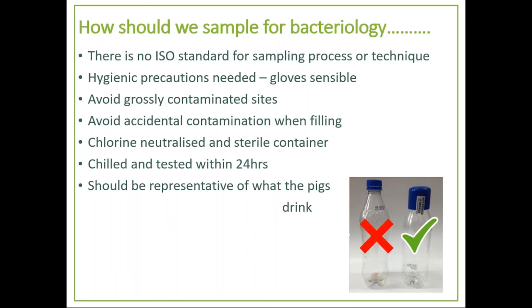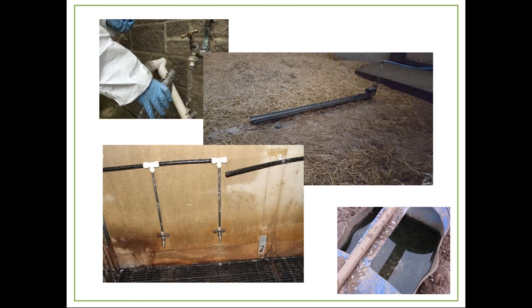So there seems little point in taking it from a trough which is contaminated, like the one at the bottom right, because invariably that's probably not indicative of the water that's being delivered into the trough. We should be looking perhaps, if pigs are within the pen, at breaking the line and taking it from a suitable area, but bearing in mind that the various filters and restrictors that might be present within a nipple are the ideal breeding grounds for bacteria.